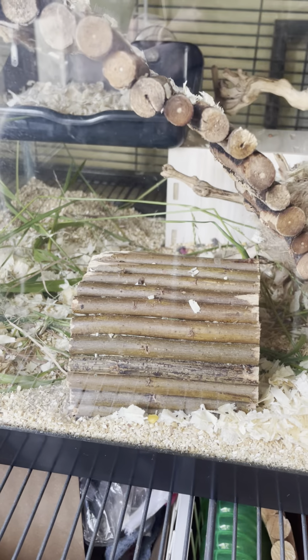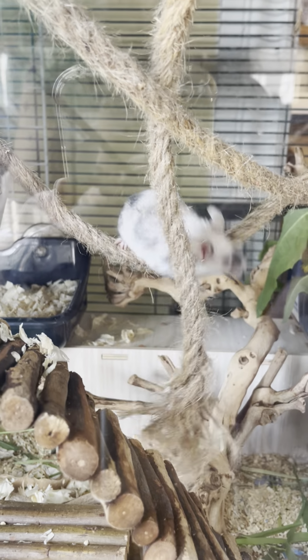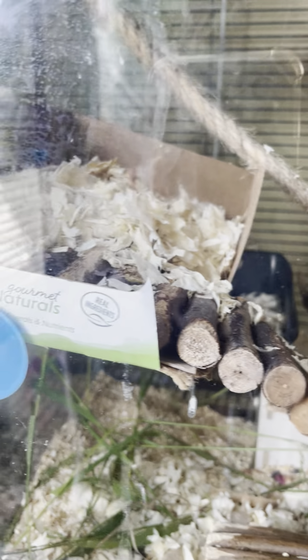I put some fresh grass. Some of it has gone to seed, which they really like. And what are you doing, buddy? You're very cute. And then I took this little box. Yes, it's a cat food box. I know, how ironic. Or maybe not very nice, I'm not sure. But it works out really great.